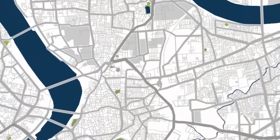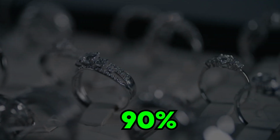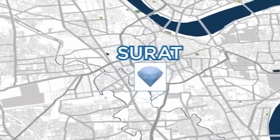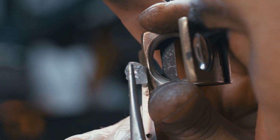The western Indian city of Surat has been the world's diamond-cutting capital for ages. Over 90% of all diamonds on jewelry store shelves get cut and polished right here in Surat's tiny workshops. But with thousands of little stores spread all over town, Surat's diamond industry has become inefficient. Diamonds move back and forth constantly between cutters, polishers, middlemen. This fragmented system made regulation tricky.